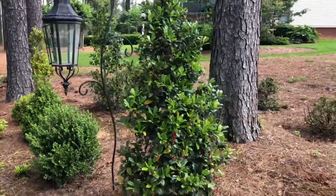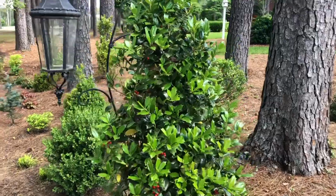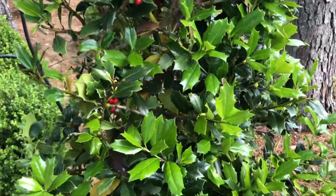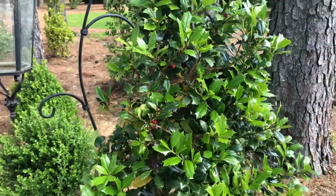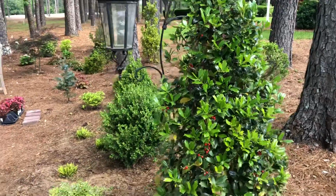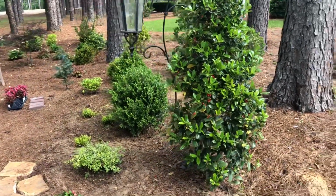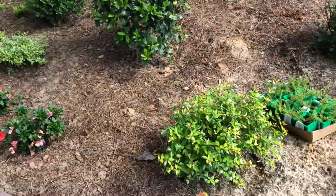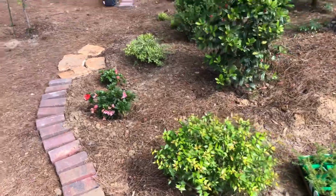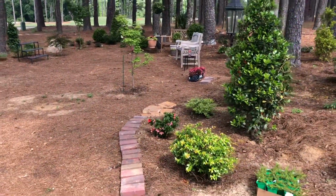The hollies that I've used are Robin hollies, which this is a Robin holly, and I love its red berries. I think it's so cute. Never had a Robin holly before, but it was on sale. There's some Frances Mason Abelia that I have used in front of this Robin holly to be a welcome into this area.